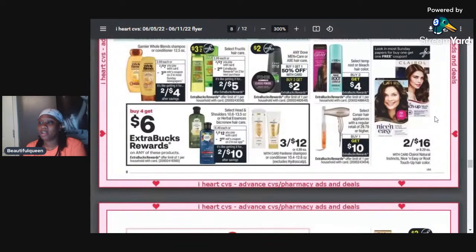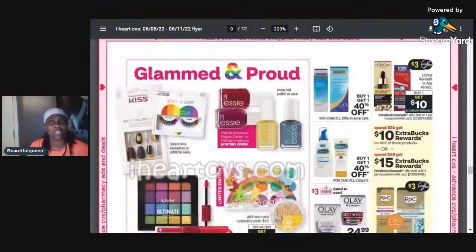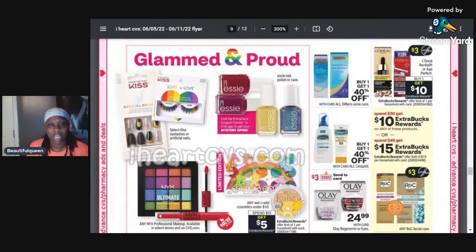Okay, we got the Clairol Natural Instincts, Nice'n Easy, Root Touch-Up hair color, 2 for $16. I'm supposed to get my hair done Saturday. Retwisted. I always say that. I always say that. And then I wind up doing my own hair.